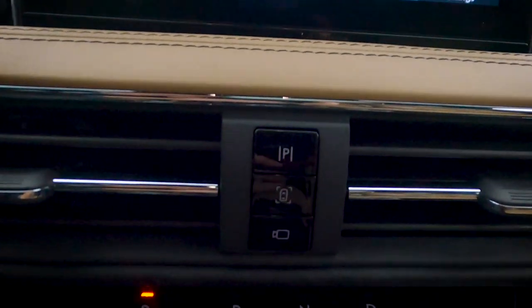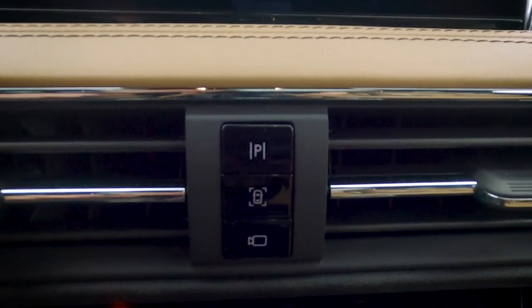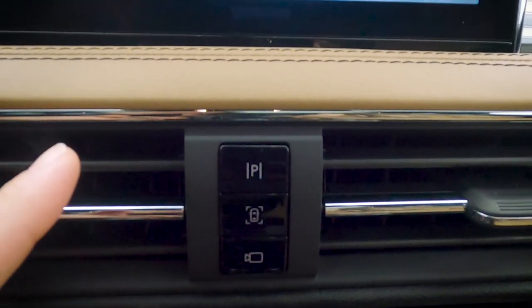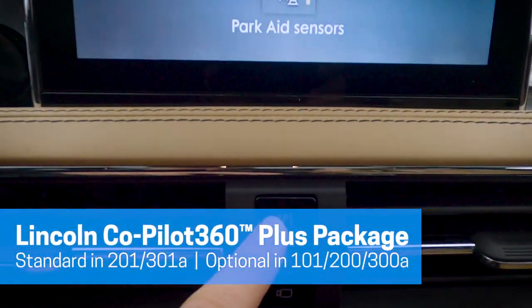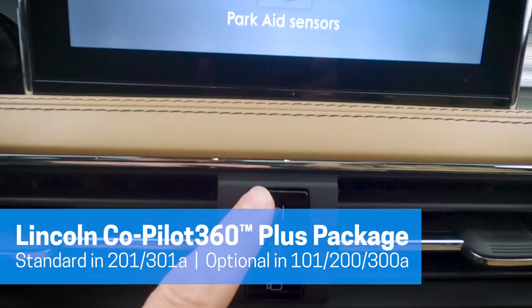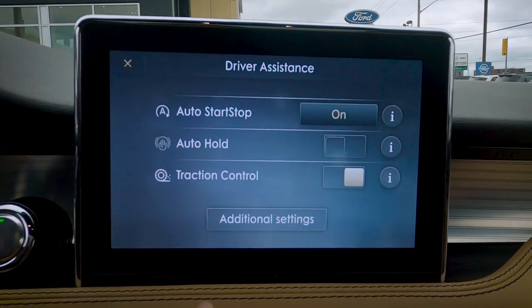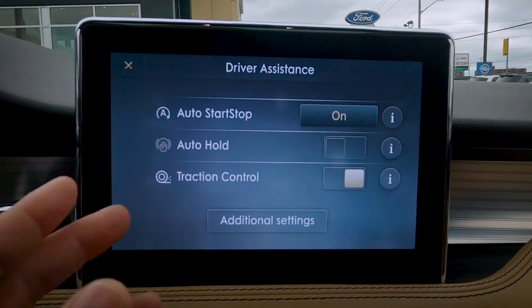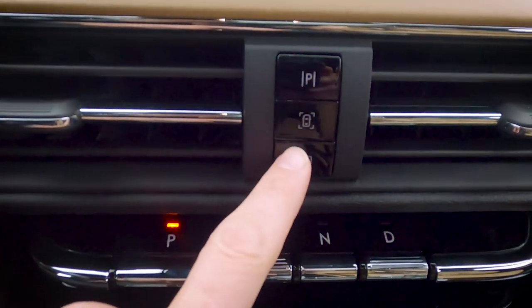As we start to move down, as you can see, we've got a few other buttons there. Now the vehicle does have the option for park assist. This specific one doesn't have the park assist button, but when we hit that, it's just going to help us navigate to parking. So the park assist is available in a specific package, and it will help out with parallel and perpendicular parking. As we move down, this is a hotkey for some of our driver assistance settings, which are going to be the auto hold, the auto start stop, and then our traction control. And we can just press that button in order to get that hotkey to go away.